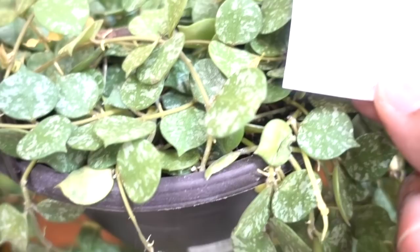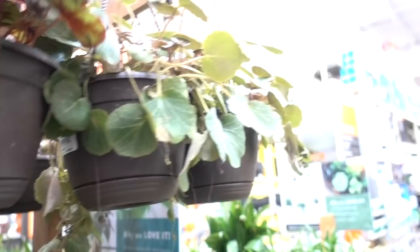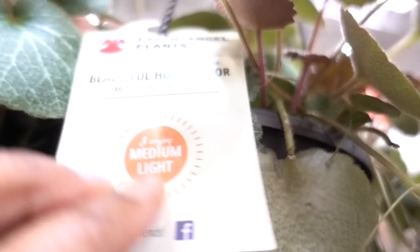Spider plant, ivy. What is this little guy? It's cute. Is this a Hoya? Oh, it is a Hoya. It's really adorable. Strawberry begonias up here, although I don't think these are begonias actually, but they're called strawberry begonia. I think they're in a genre all of their own. My friends call me houseplant. Well, I think it's strawberry begonia, but it's called something else.